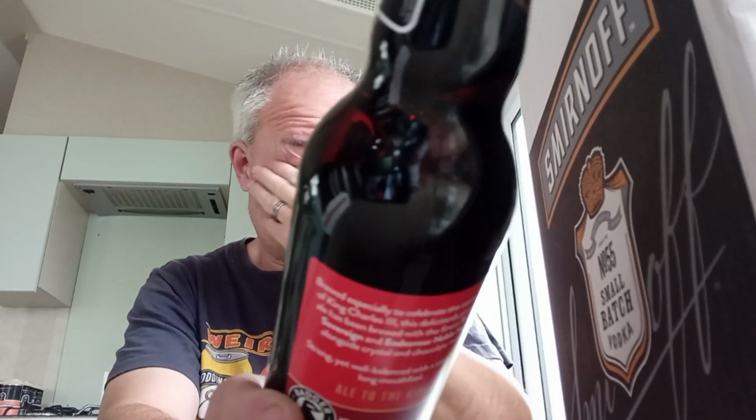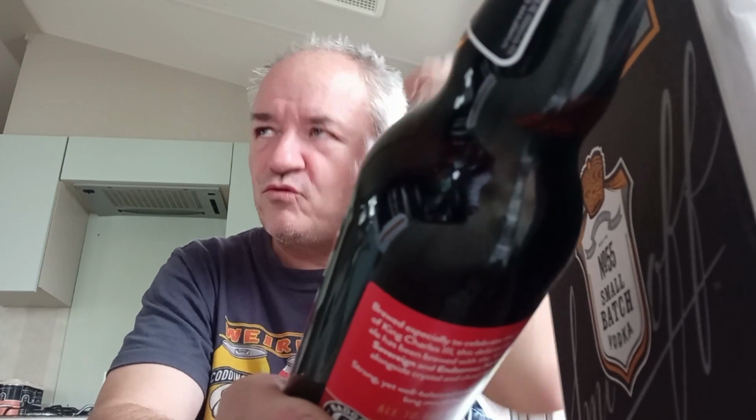So here's one of the two big beers that I wanted to get. Hail to the King, 7%, brewed with the finest noble hops, brewed especially to celebrate the coronation of King Charles III. This deliciously powerful ale has been brewed with finest British Sovereign and Endeavour noble hops alongside crystal and chocolate malts. Strong yet well balanced with a satisfyingly long mouthfeel. Hail to the King.